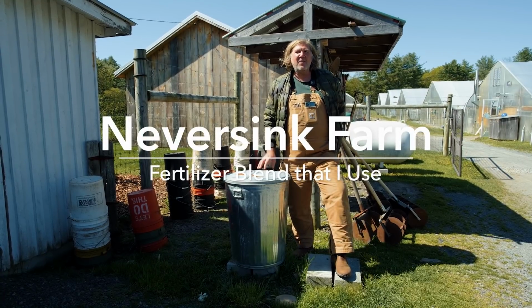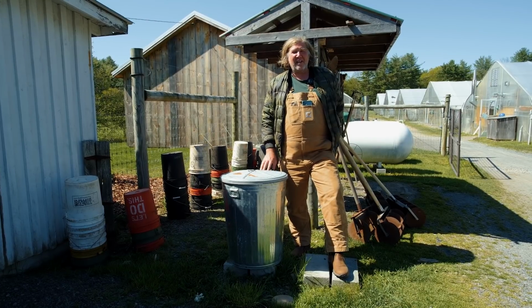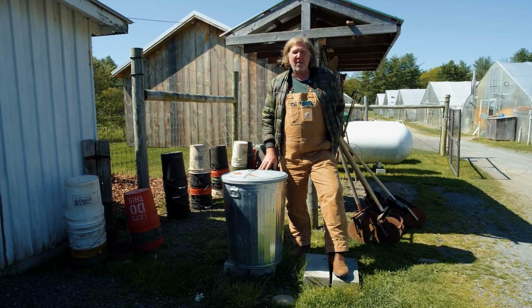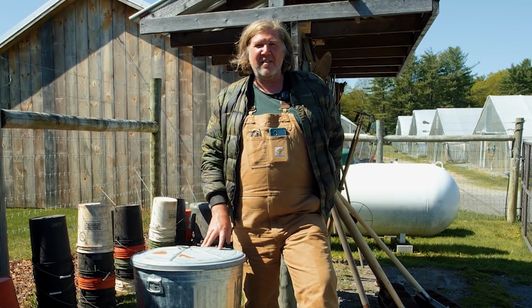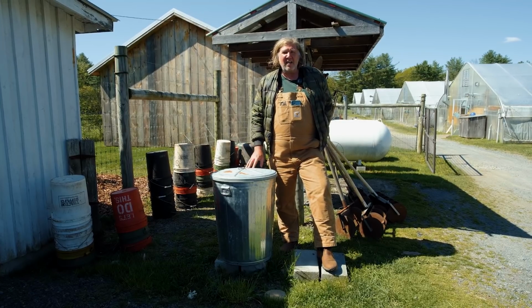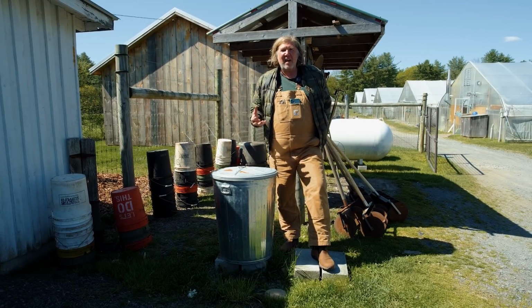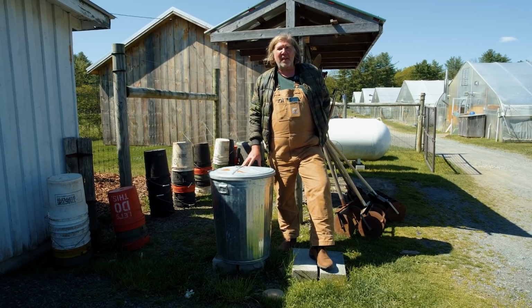Hey, Conor here on Neversink Farm, and one of the questions I get asked a lot is, what fertilizer do I use when I grow? It's changed over the years, obviously, as the ground has changed, and I've just adjusted things to what I like. Obviously, I use an incredible amount of compost. We do cover crop in the winter. Those are not going to be good for heavy feeding, for intensive planting, so that's something else.